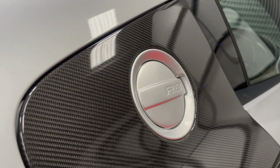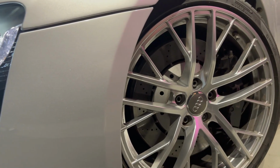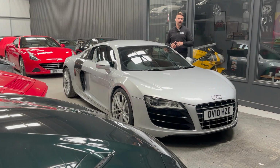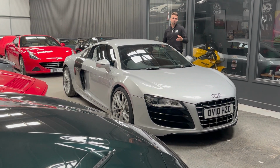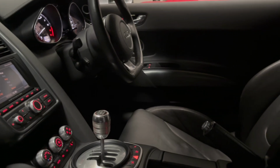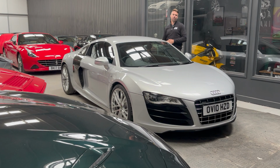The notable options on this car include the carbon side blades here at the rear of the car, and then the LMX optional wheels, a pretty hefty thousands of pounds option those were. They also have the carbon ceramic brakes inside them, and then in the cockpit you've got the Bang & Olufsen stereo and also the complete original Audi luggage set with this car.